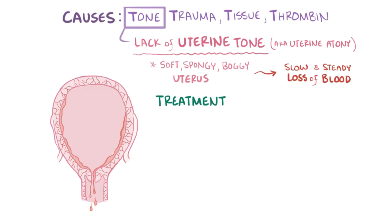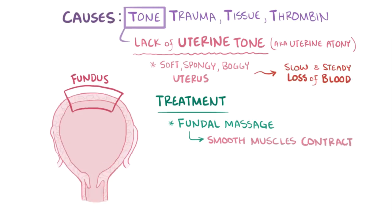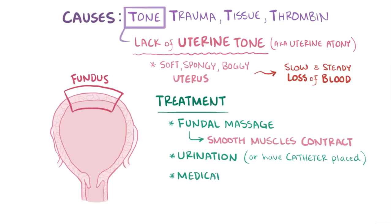Uterine atony can be treated by fundal massage, or massaging the fundus, the upper section of the uterus, which is typically near the umbilicus right after birth. Fundal massage causes the smooth muscle in the uterine wall to contract and harden. If a full bladder seems to be interfering with contractions, then a woman can urinate or have a catheter placed if she can't void by herself. Medication to help firm up the uterus can also be given, and if necessary, the bleeding might be stopped surgically.